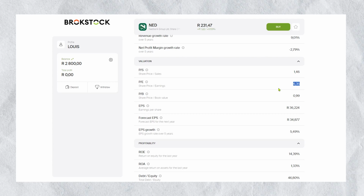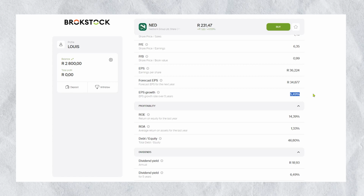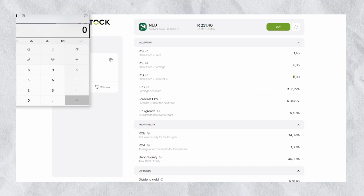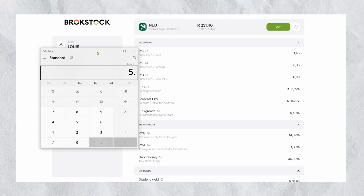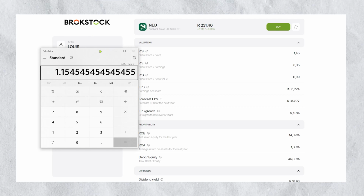But if we scroll down, we can see that Nedbank's EPS growth is only 5.49%. So this is how we work out the PEG ratio. We'll take the price to earnings ratio of 6.35 and divide it by its EPS growth rate of 5.5, which gives us a PEG ratio of 1.15. So again, it's not too much above 1, but comparing Nedbank to Standard Bank, in my opinion, Standard Bank will be the better bet if we use the PEG ratio metric.